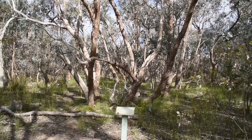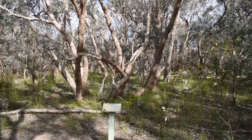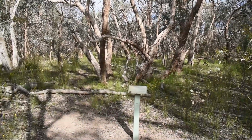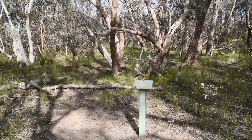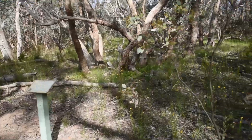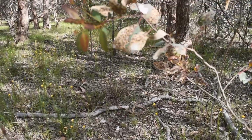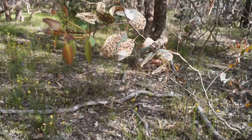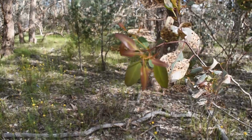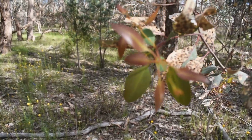Now this here is what we call the red box gum trees. The red box. And the red box trees were used for fencing, to build fences. The way we can name the red box is we can tell by the leaves, the red leaves. See the red on there? That's the red box.